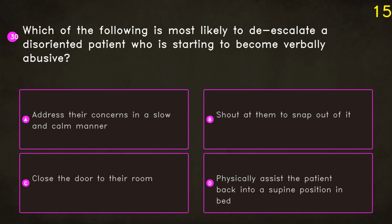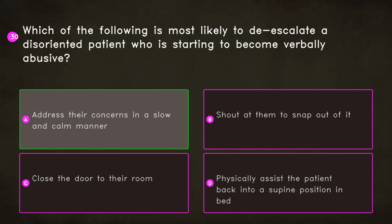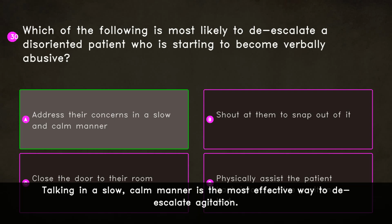Question 30. Which of the following is most likely to de-escalate a disoriented patient who is starting to become verbally abusive? A. Address their concerns in a slow and calm manner. B. Shout at them to snap out of it. C. Close the door to their room. D. Physically assist the patient back into a supine position in bed. The correct answer is address their concerns in a slow and calm manner. Talking in a slow, calm manner is the most effective way to de-escalate agitation.